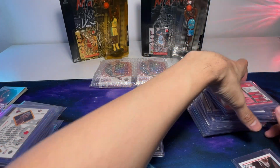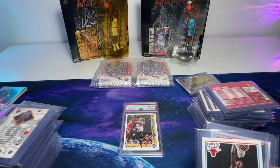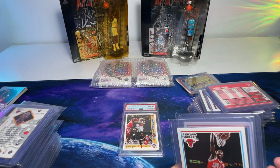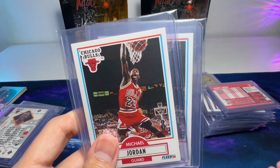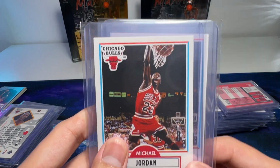You know, hopefully one day I'll be able to get the 1988 or 1986 or 1987 Jordan. I think that would be insane. I don't mind owning a PSA 6 1986 Jordan. You know, it's probably gonna cost me like 5K, but hopefully one day.